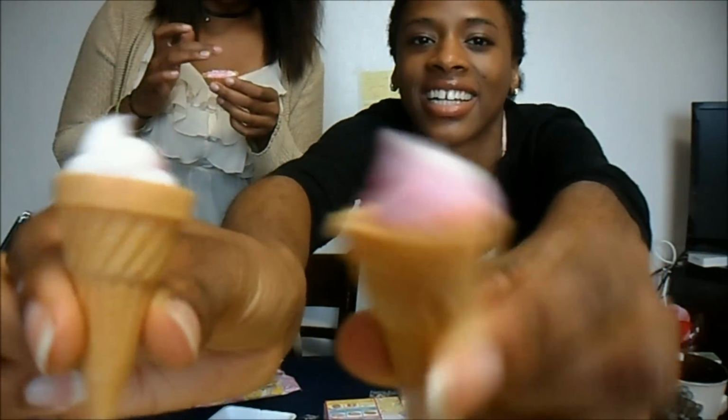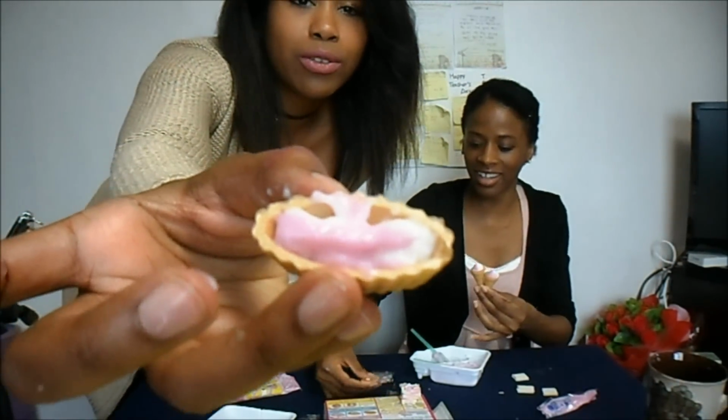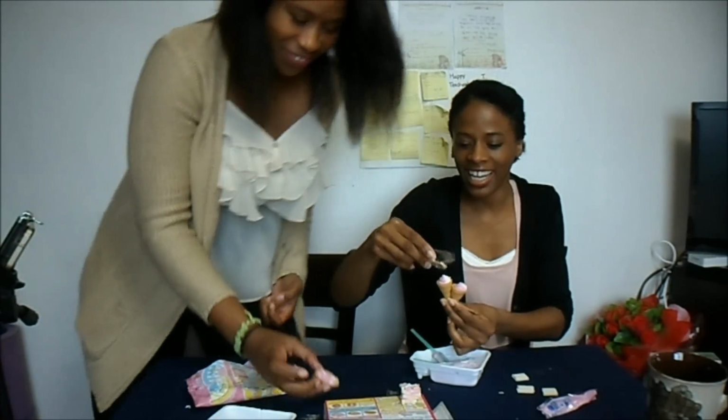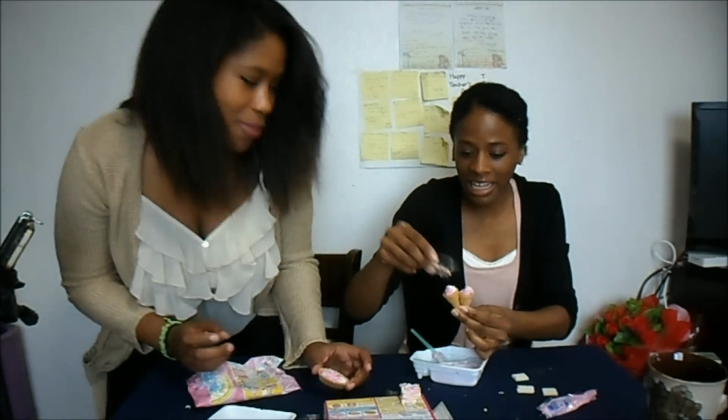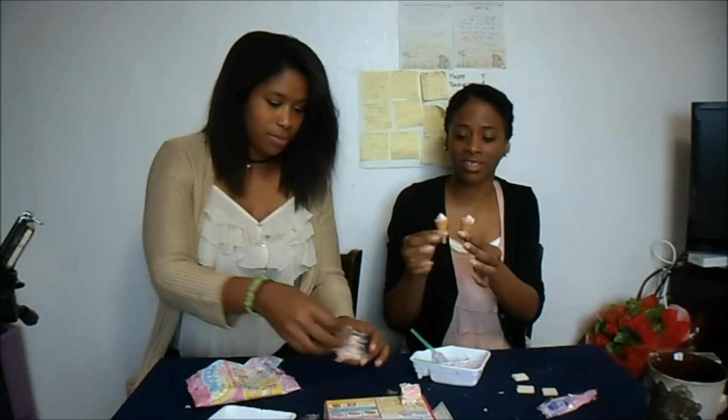Should put sprinkles on them and make them eat. Oh, okay, time out. This is my cute boo-boo boat. It's just ice cream in a boat. I tipped it over. See, it's difficult to make these. These are cute. I want to take pictures of these.